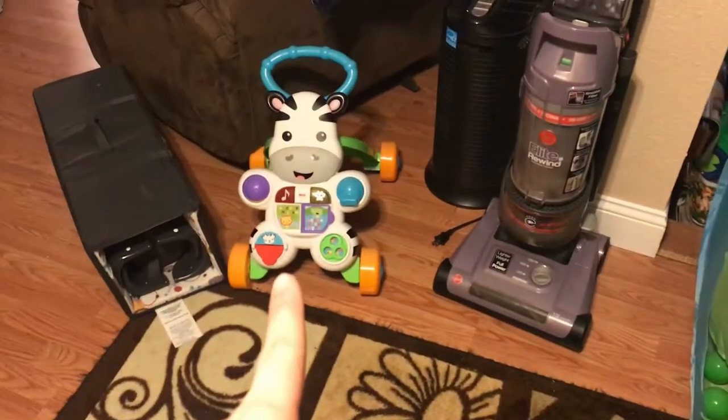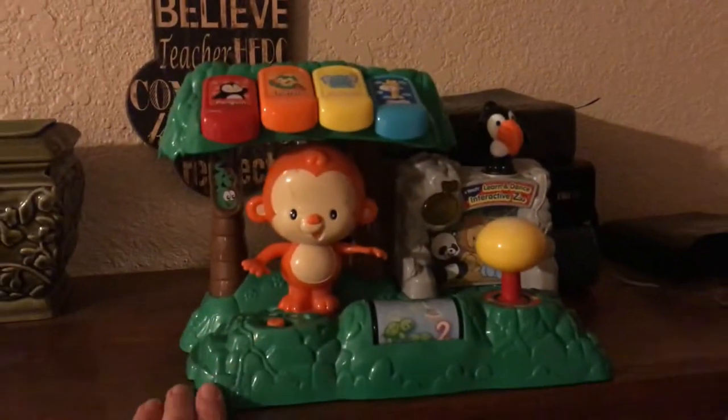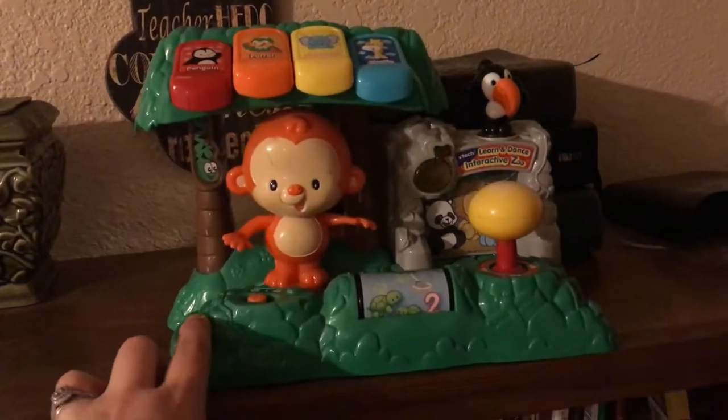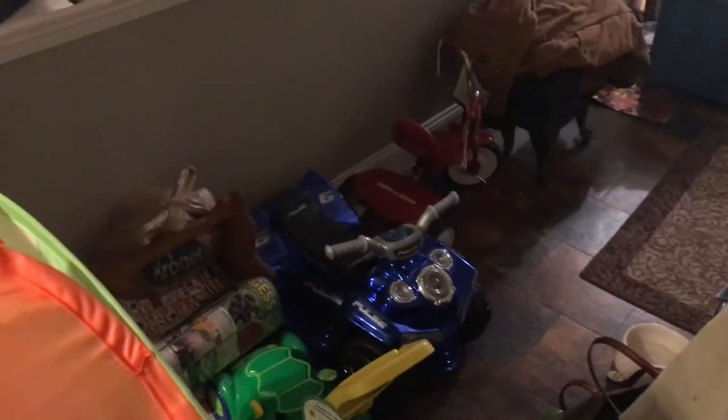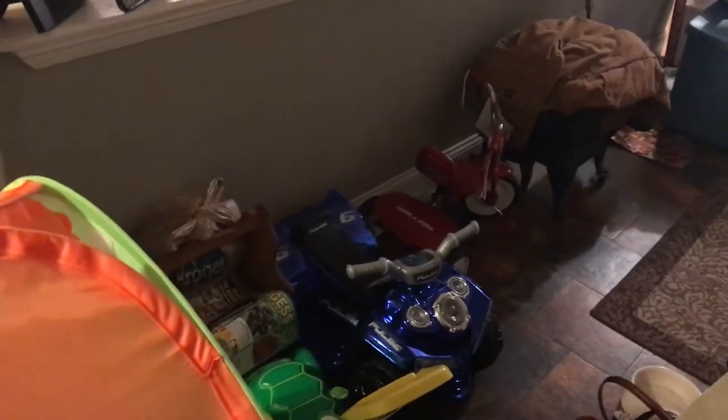This, he doesn't need anymore, so we're going to get rid of it because he's walking on his own. And then this little toy we're going to give away too because he's about outgrown it. It's more for little babies. And then all his big stuff here we're going to take outside or put in the shed for when it's warmer outside to play.